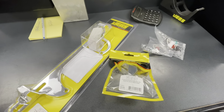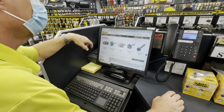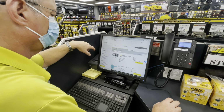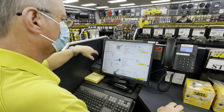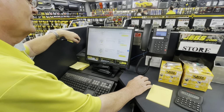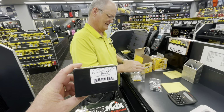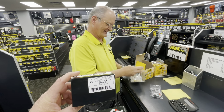Uncle Terry was there and got me hooked up on all my parts, including some brand new mufflers for the Malibu. And I explained to Terry how far off the speedometer was in the car, and he did some quick math, looked up the proper gear ratios for the speedometer gears in the 700R4, and presented me with Exhibit A, the gear.